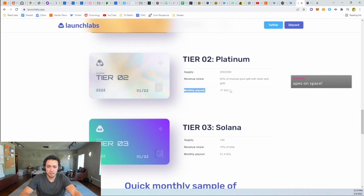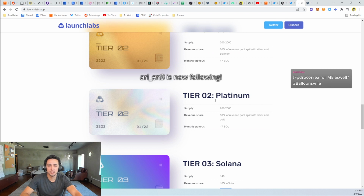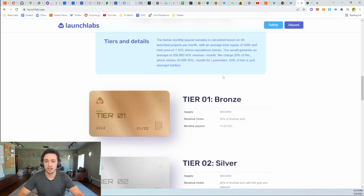And then this monthly payout, is that hard coded in here, or is that based on if you guys are doing 50 projects a month? Because I see it says like tier two is 17 SOL a month. Is that actually what's happening now, or is that an example of what it could be? It's an example.